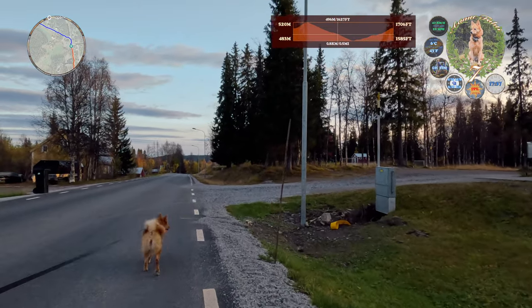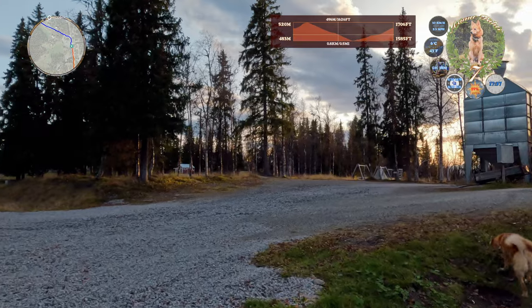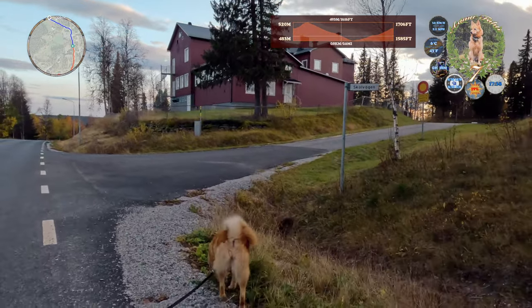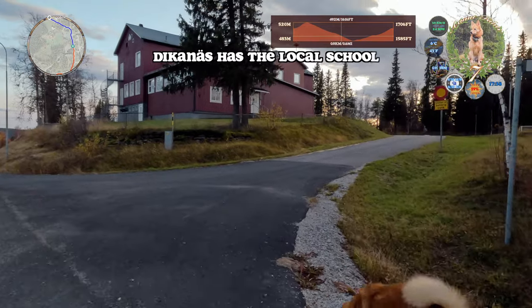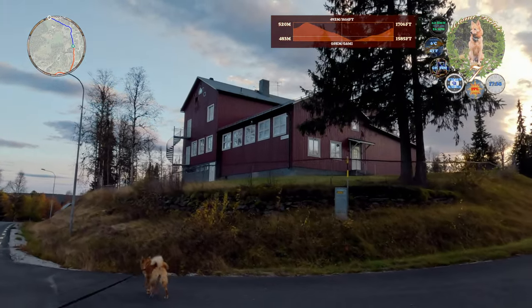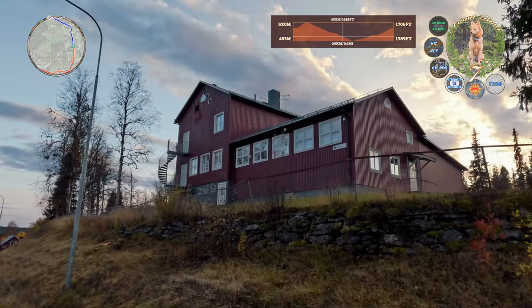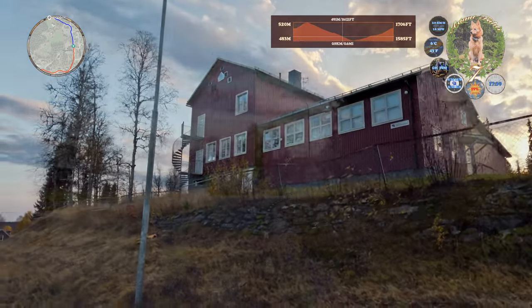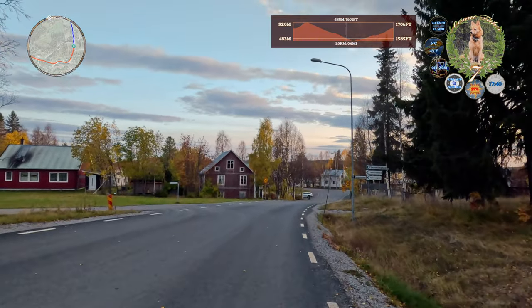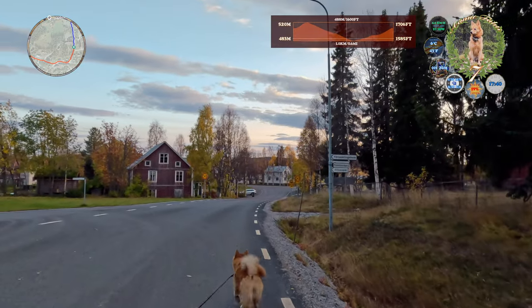Mountains were way too close. It's cool. There's a school here. Dikanäs. That's it, the actual crossing. It's more than one crossing.